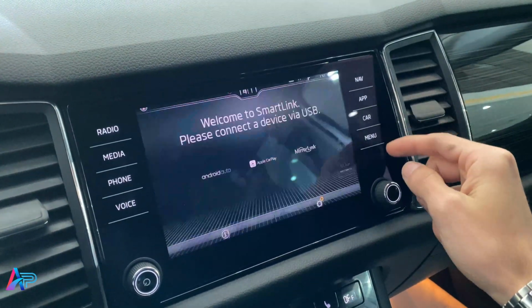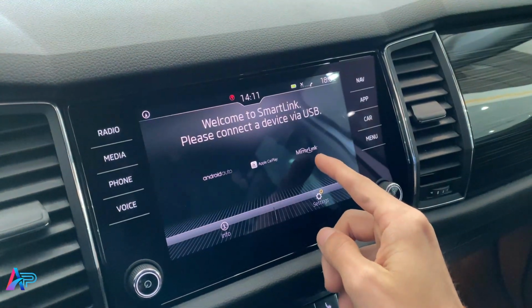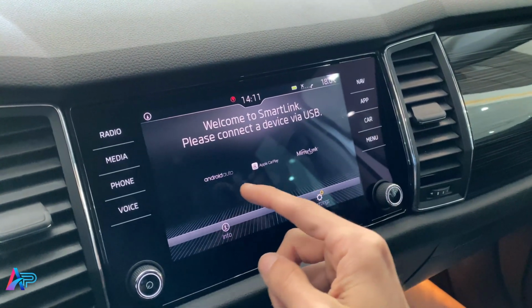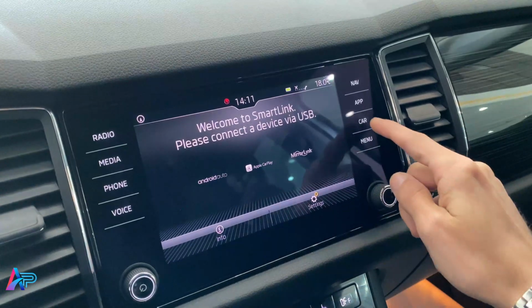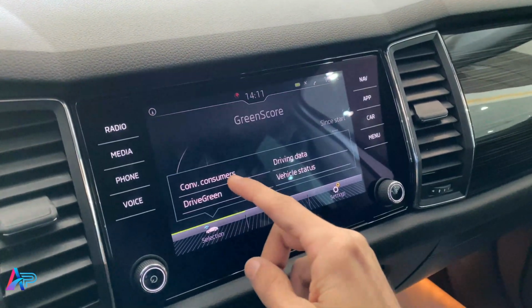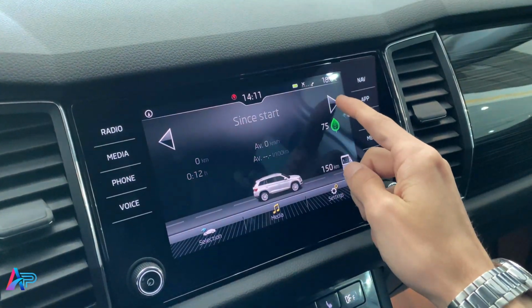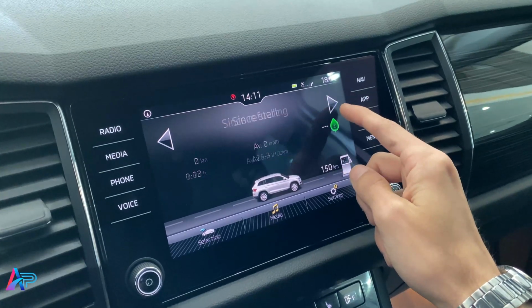Apps menu shows your phone apps on the screen utilizing Apple CarPlay, Android Auto and MirrorLink. Car menu. Consumers. Driving reports since start, long term, and since refueling.